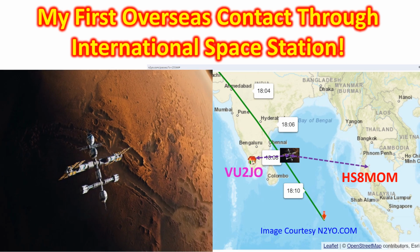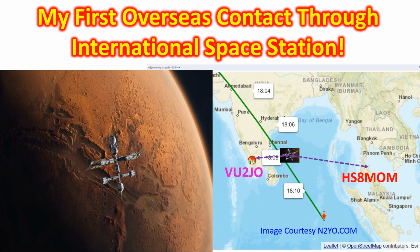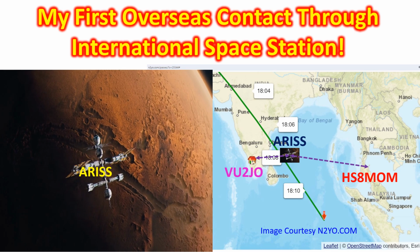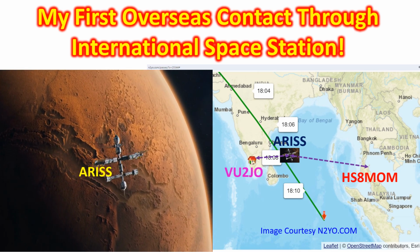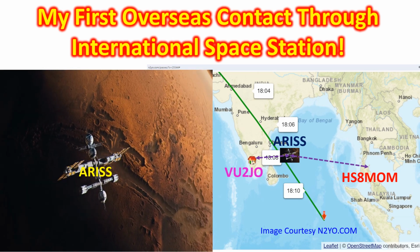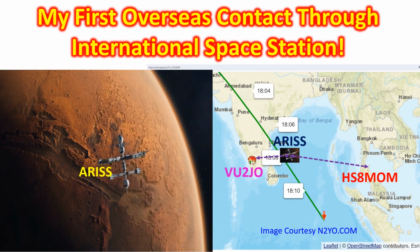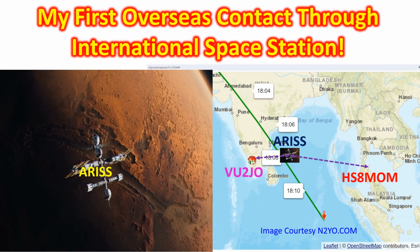Today evening, I was lucky to have my first ever overseas contact through the amateur radio on International Space Station. It was a pass of International Space Station starting from around 6 p.m. local time. Before the pass, I had set my Moxon Yagi for satellite operations towards the middle of the pass so that I could hear stations well when the satellite is near its closest approach.